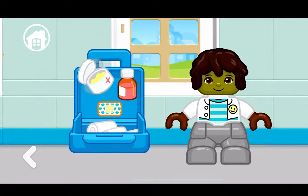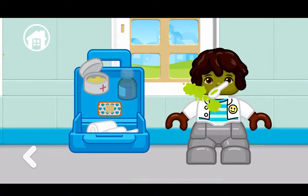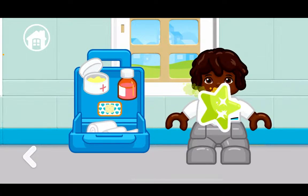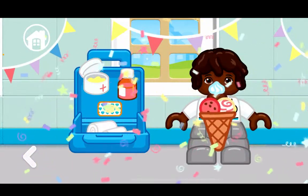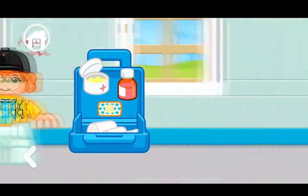Oh, the girl ate something spoiled and now she's sick. We need to give her medicine. Take one. And please, girl, please. Oh, super. The star for me. And the ice cream for girl.